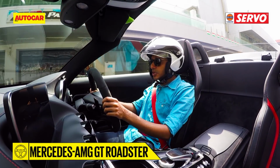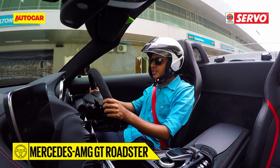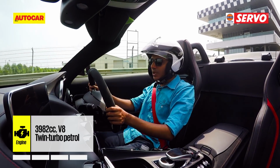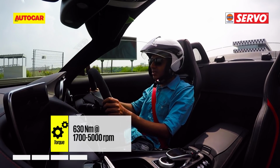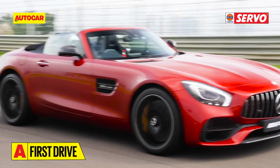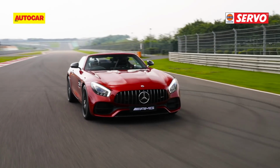So Mercedes also took the opportunity to launch this, the AMG GT convertible. Now you'll notice there's no suffix at the end of that. It's not a GTS, it's not a GTC, it's not a GTR for sure, it's just the GT. And that means it comes in a 476 horsepower state of tune, which is the lowest you can get in the AMG GT range. It does still have 630 Newton meters of torque, which although 70 less than the R, is definitely still quite a lot, I'm sure you'll agree.